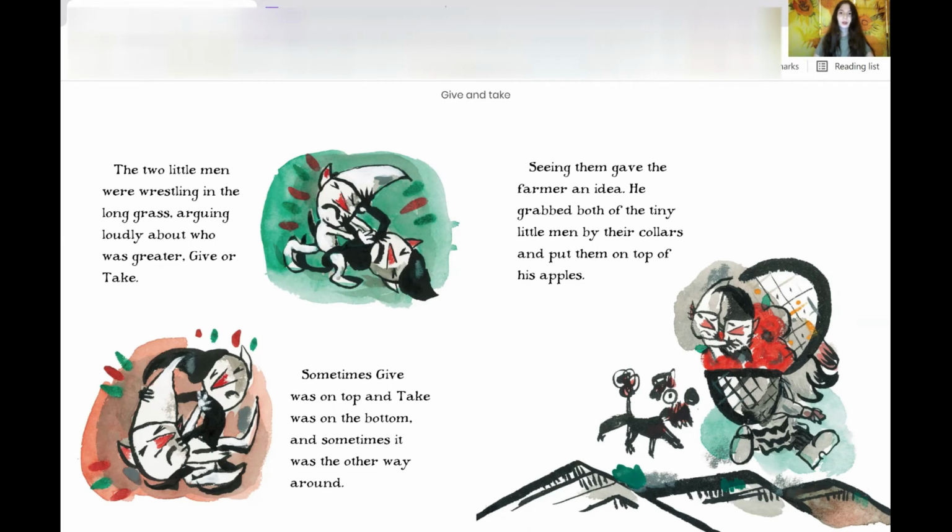Interesting. Seeing them gave the farmer an idea. He grabbed both of the tiny little men by their collars and put them on top of his apples. Oh look, they're behind his ear again. And now they're fighting too. Man, that really is just going to cause that poor old farmer a headache, isn't it?